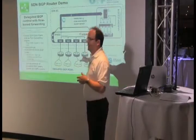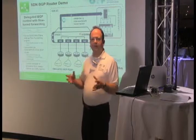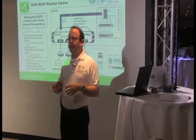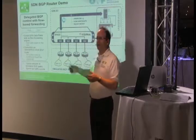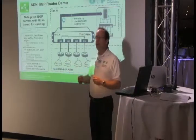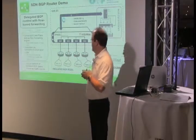What we're using to emulate the internet essentially is a Spirent test center. It has 4 autonomous systems that are set up. And once we switch over to the demo, what we'll do is basically those autonomous systems will announce their routes, and then we'll start to have traffic flowing on those.